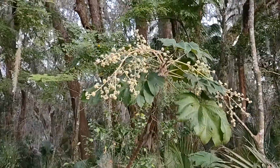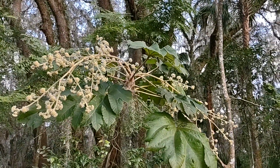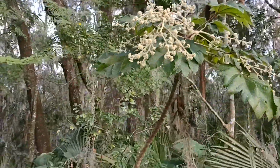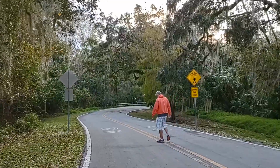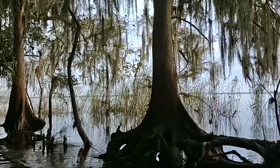Audra? Oh, is this a papaya? I don't know. This could be a papaya. Maybe not, but it kind of grows like a papaya. Oh my goodness, how pretty is this?